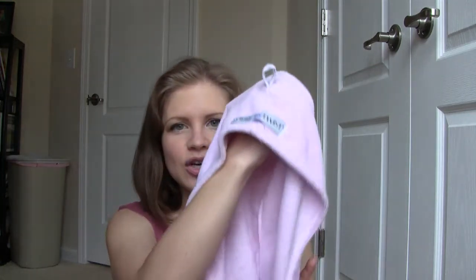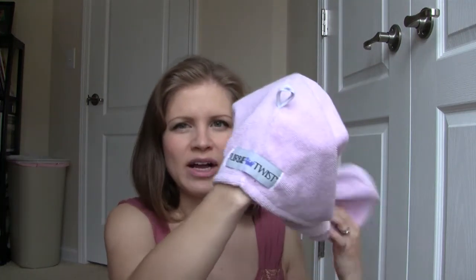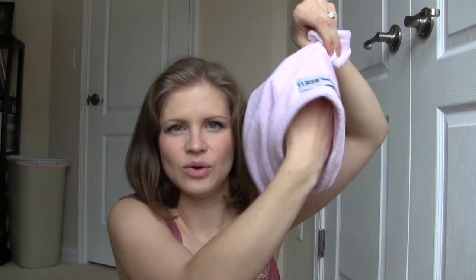And this is so much nicer. It's nice and thick. It's really absorbent. It stays really well on your head. It's just one of those towels. I'm sure you've probably seen one. You put it on your head, you twist it up, it goes like this. It's a lot easier than a towel to wrap around your head because it's small and the shape that it is and the little elastic that's made to hold that little tip. So it stays on your head and it doesn't move. And that works really good for me.